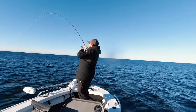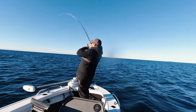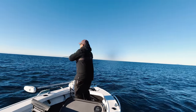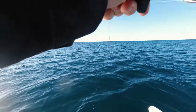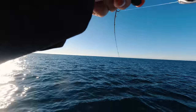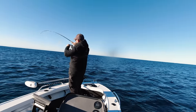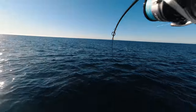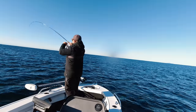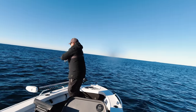Yep. Oh, that's a good fish, man. I'm pretty locked up on him too. Yep. Nice. Oh, that is a good fish, dude. Oh, that's a good fish. That's it. Oh, come on up. That's a good fish, dudes. Oh, man. Yeah, finally. There has to be something chewing down there.